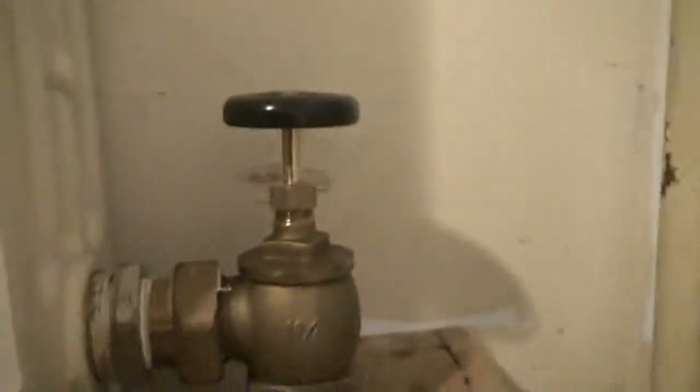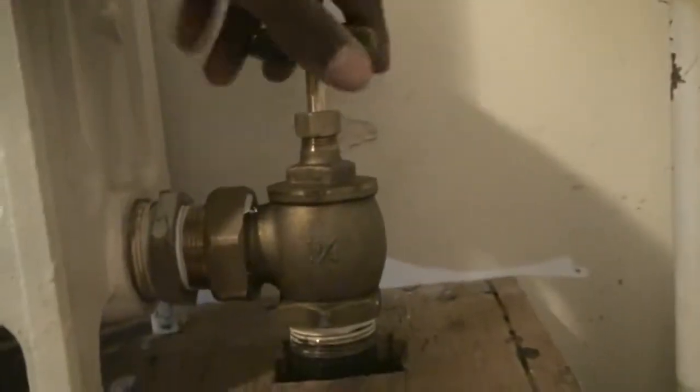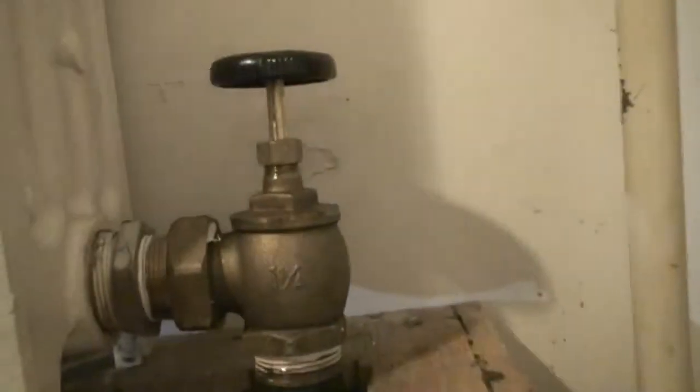And if you take a look, you can see that my valves are all the way open. I never leave them partially open or adjust them. I always keep them all the way open. The less they're tampered with, the better off they are. And while I'm doing this little video, I might as well show you two other radiators that I use.